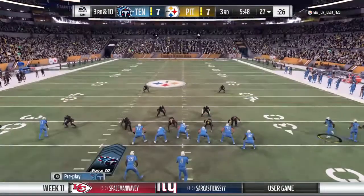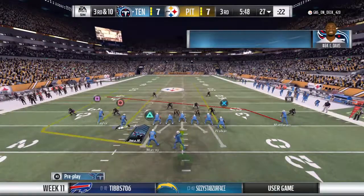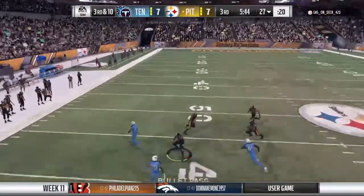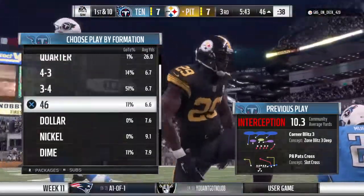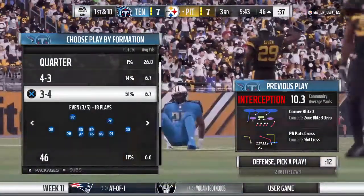They'll send a receiver in motion left. Now Mariota. Into heavy traffic, and it's intercepted. It's the rookie from Utah, Brian Allen, who's got it. And they take over. They'll set up shop at the 46-yard line.